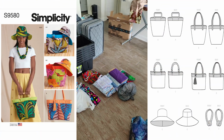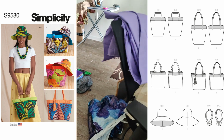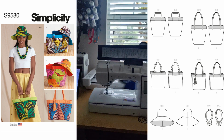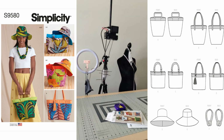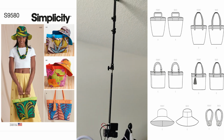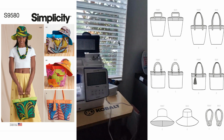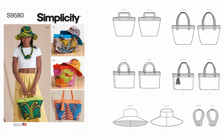Moving on from that, I was cleaning out my sewing studio and had lots of scrap fabric. And because of the scrap fabric, I decided that it was time to do a Simplicity Summer 2022 sew along for this summer pattern. Because when I did my pattern haul, I said if I got 150 likes on that video, I will do a sew along for it. So the pattern that I chose was Simplicity 9580, which was a floppy hat pattern, and it was so amazing.